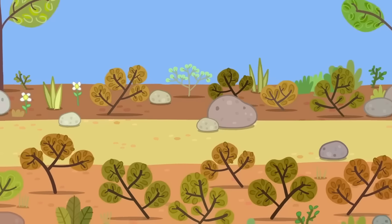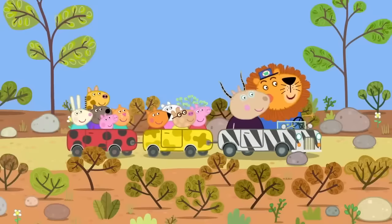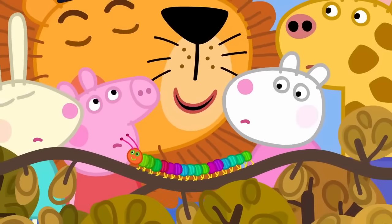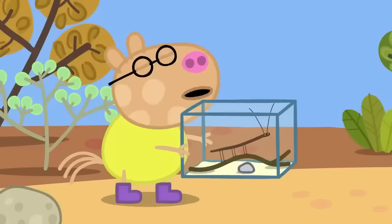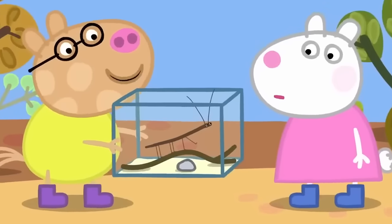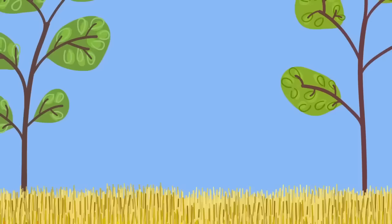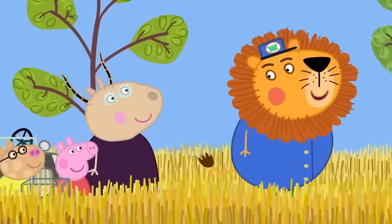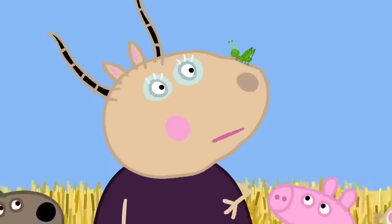Next stop, the rocky wilderness. Here, we get to meet another insect in its natural home. What is it? A millipede. It has lots and lots of spiky little legs, so it can walk quickly. Stephen doesn't do much walking. So what does he do? He keeps still and looks like a stick. And now we arrive at the grass savanna, the home of a very special little insect. Oh, my word! Grasshoppers!